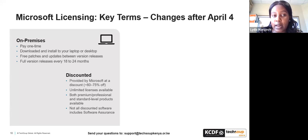2023. But if you go the cloud way, you have the latest version of Office. Everything is updated by Microsoft on your behalf. So there's nothing for you to do whenever you open your machine and something new has been updated by Microsoft. They communicate that to you and you have new features. So no need for you to do manual updates or to go back and buy a new version to upgrade. So that's the main Microsoft change that we wanted to communicate, which is donated software being no longer available as of April 4th, and we will only have the discounted.